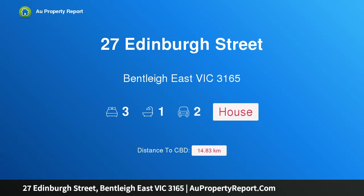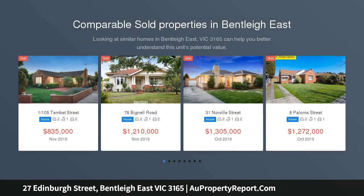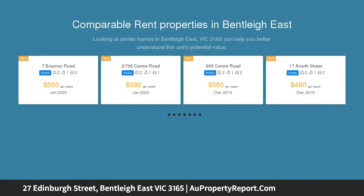Hi, I am glad to introduce property 27 Edinburgh Street, Bentleigh East, Victoria, 3165, bursting with potential in a family-friendly locale. Perfectly positioned and surrounded by a wealth of amenities, this original home offers an outstanding invitation to create the ideal space for a quality modern lifestyle, an excellent opportunity.